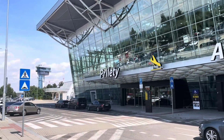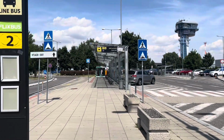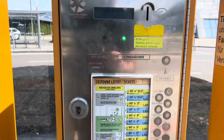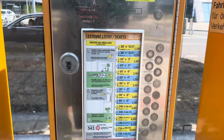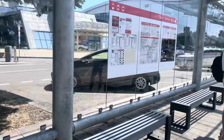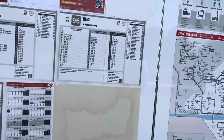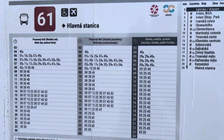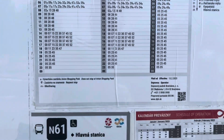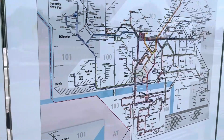So if you're walking out of arrivals, you need to turn right and head across to this bus stand, where you'll find exactly the same yellow ticket machines that we found in the city centre, with a range of tickets, depending on how long or how many days that you want the ticket for. Again, there's a timetable here showing the departure times from the airport to the city on weekdays, weekends and public holidays, and also a big map showing different routes around the city if you need to make a connection. Very user friendly.